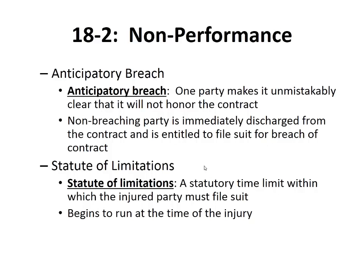Contracts often have statute of limitations if you're going to make a breach of contract claim. A statute of limitations is a statutory time limit within which the injured party has to file a lawsuit, and that time limit begins to run at the time of the injury.